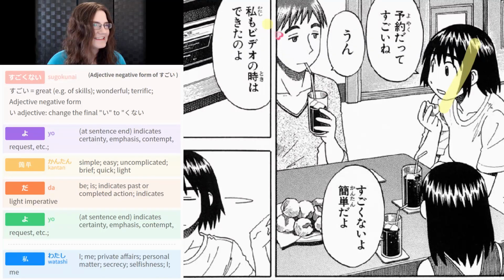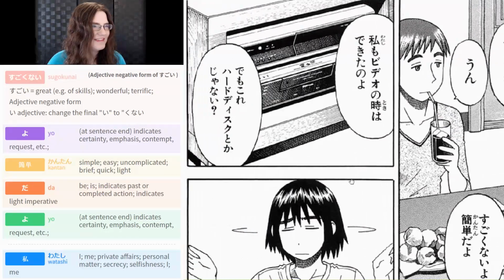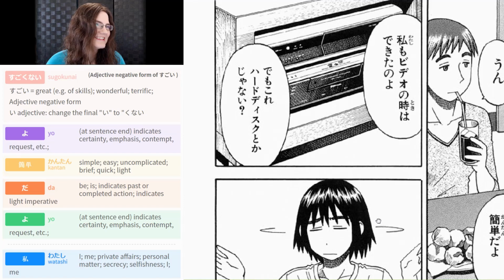So it's like, it's not amazing, it's easy. You guys, learn how to use your DVR. Although it's like, who even has cable anymore?